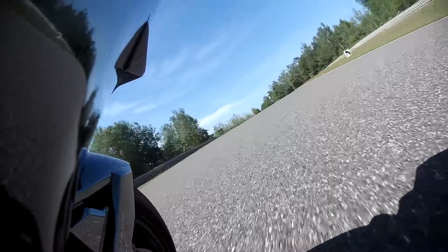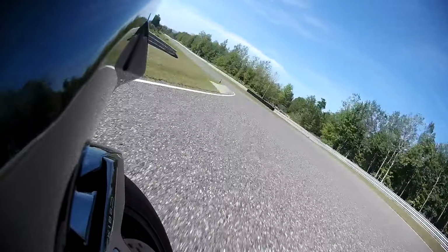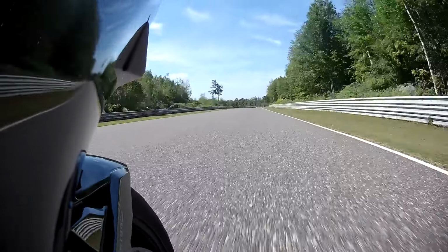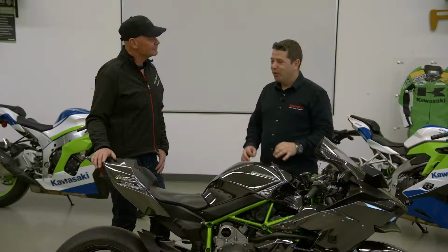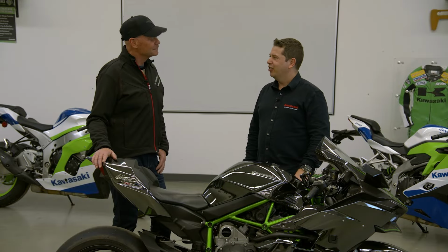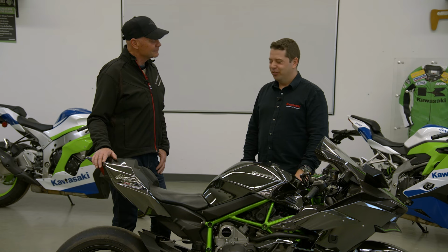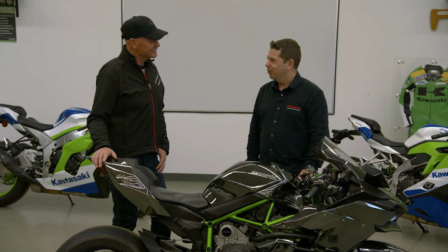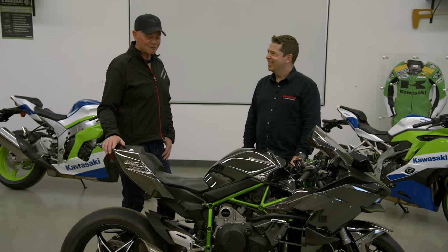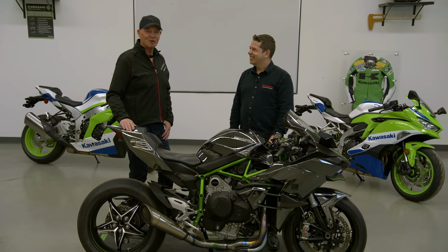It's like riding an ocean wave. It just surges with this immense amount of power that you can feel the whole way through the rev range, right from the start. There really is nothing like it. I know it sounds cliche, but there is nothing like an H2R. It is unique in the world and deserves its own little bit of celebration as we celebrate 40 years of Kawasaki Ninja. Well, it's been fun doing it. I'm glad we did. Well worth it.